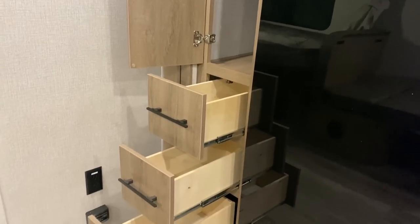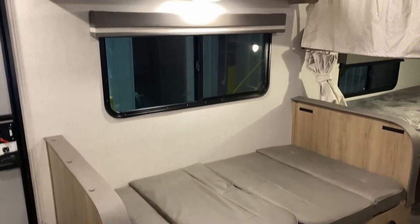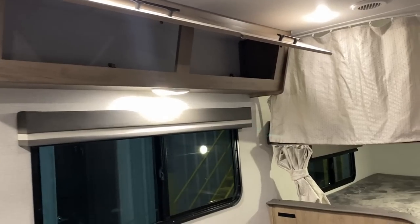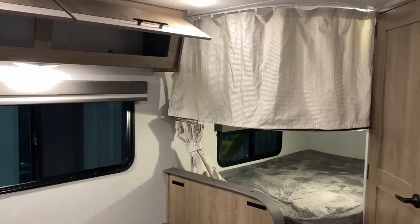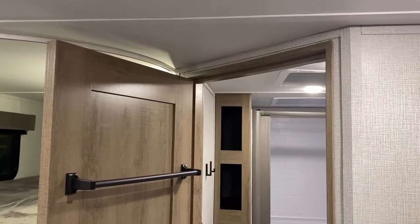I do like how each bunk, you may have noticed, has its own individual privacy curtain as well. I like that there's a towel bar on that bathroom door. I think that's really smart. And it doesn't have the peekaboo, I smell you, wide open shower door or bathroom door here. They did fully enclose and privatize that.